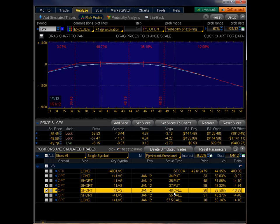Anywhere between 37 and 48. And these were the prices I got, 29 cents and 26 cents. So 29 plus 26 is 55 cents. That's the credit that I received. Currently, the trade is already up $29.50. I don't think this trade is in any danger of hurting me one way or the other, so I'm just going to let this trade sit and hopefully these two will expire.